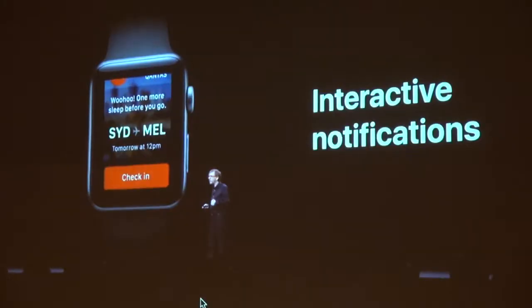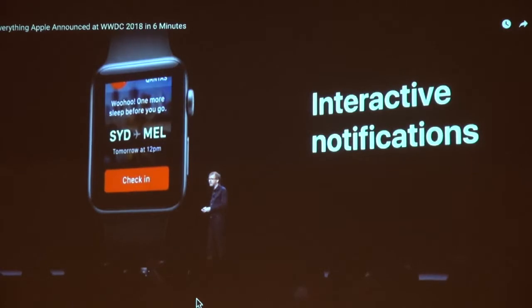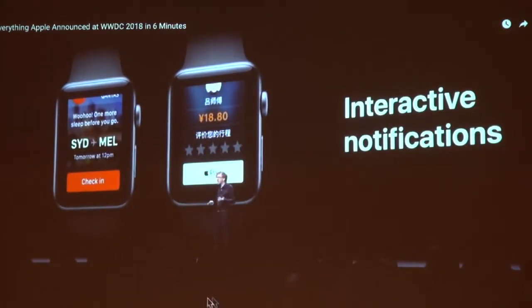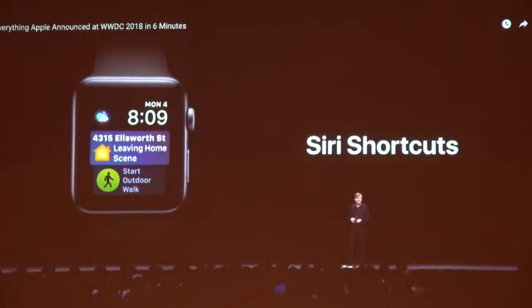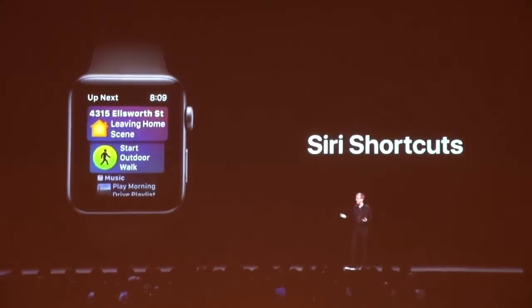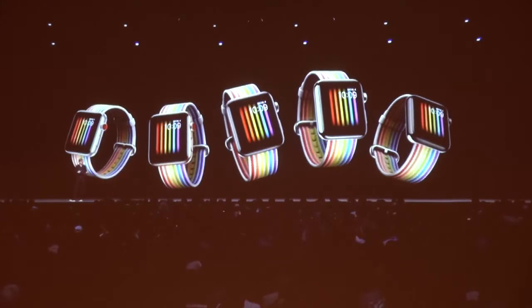New interactive notifications and Siri suggestions in watchOS 5 allow users to perform specific actions from a notification without having to enter the app, and Siri shortcuts. And suggestions for the Siri watch face have been optimized for third-party applications and can offer sports scores or commute time ahead of your drive home. Finally, in honor of Pride Month, a rainbow-colored watch band and watch face are now available for users starting today.